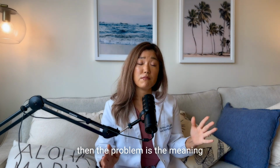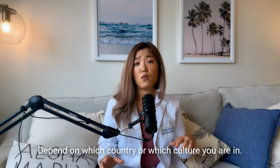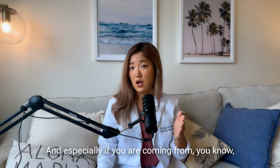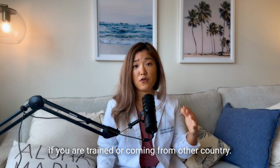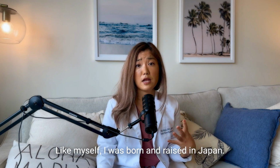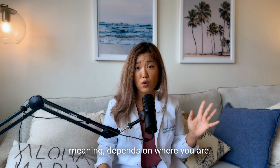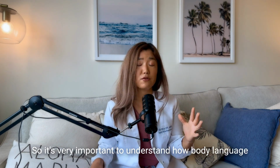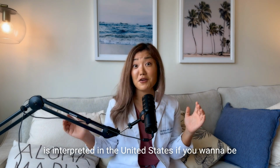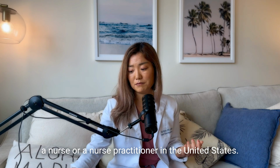And the problem is the meaning of body language can be different depending on which country or which culture you're in. Especially if you are coming from another country like myself, I was born and raised in Japan. The same body language can have a different meaning, depending on where you are. So it's very important to understand how body language is interpreted in the United States, if you want to be a nurse or nurse practitioner in the United States.